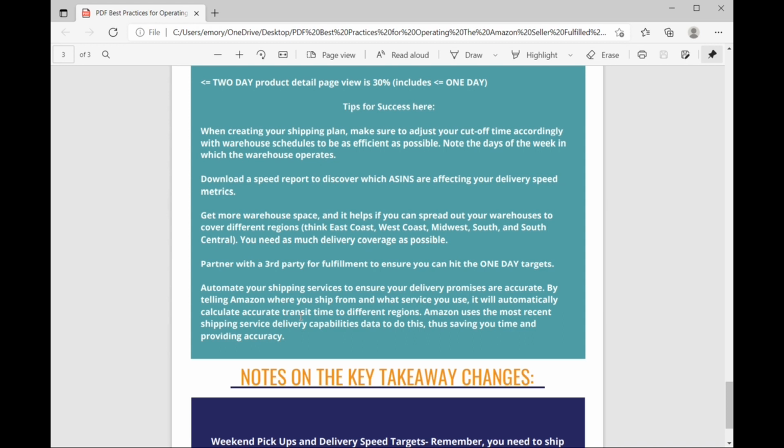So what you'll need to do is just tell Amazon where you ship from and what shipping service you use, and it will automatically calculate the accurate transit time to different regions. And the way Amazon does this is it uses the most recent shipping service delivery capabilities data, and this will just save you time and make sure that everything's accurate.